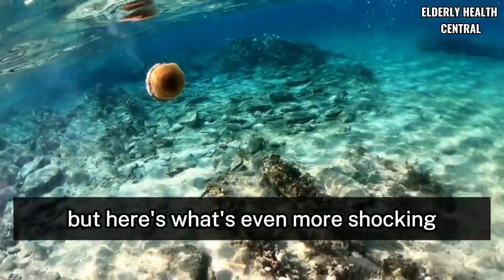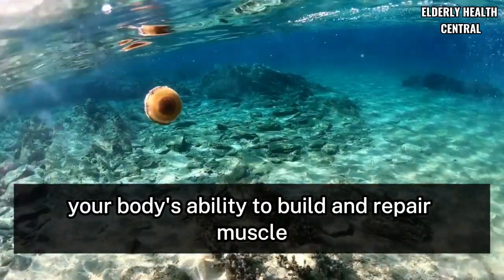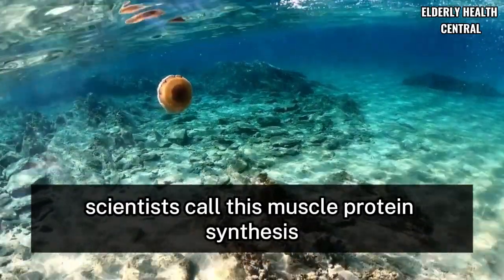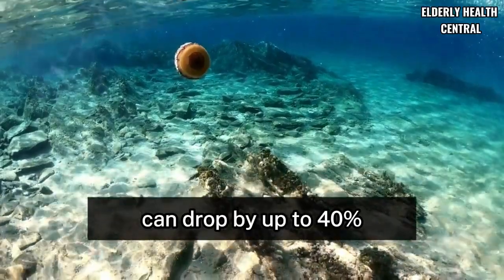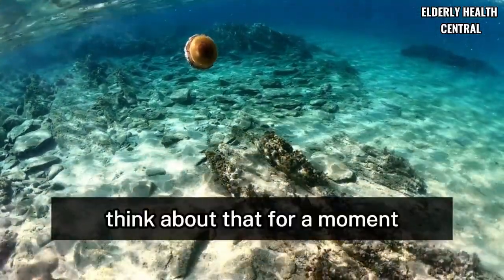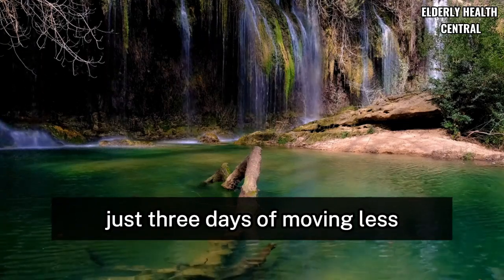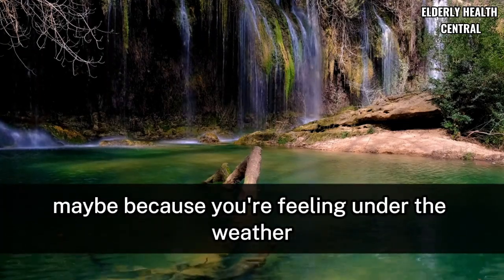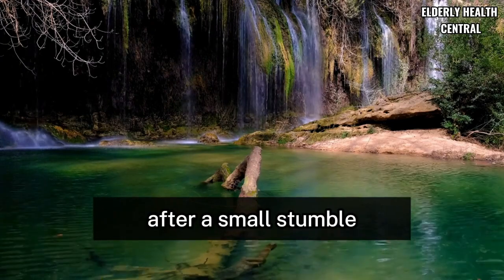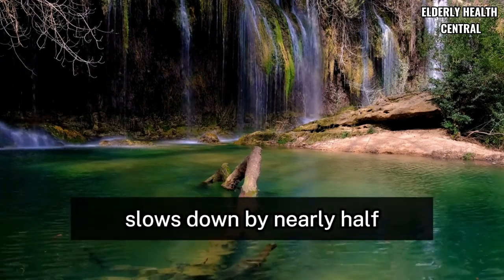But here's what's even more shocking. Your body's ability to build and repair muscle, scientists call this muscle protein synthesis, can drop by up to 40% in just 72 hours of reduced activity. Think about that for a moment. Just 3 days of moving less, maybe because you're feeling under the weather or you're being extra careful after a small stumble, and your body's muscle-building machinery slows down by nearly half.